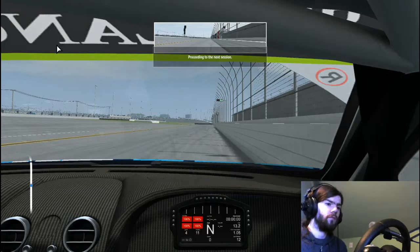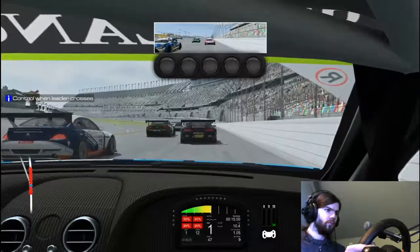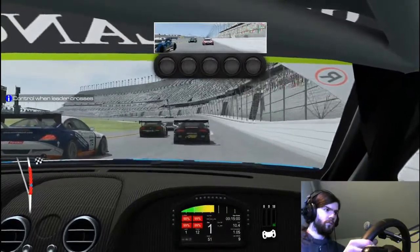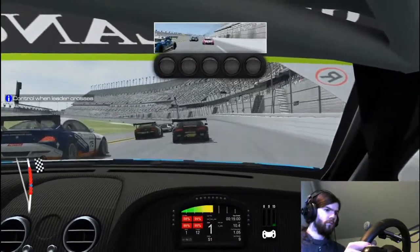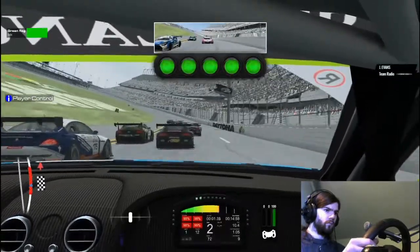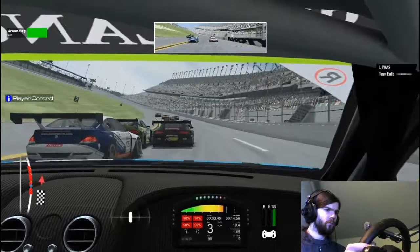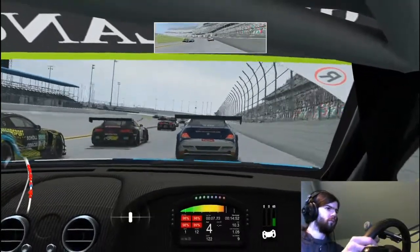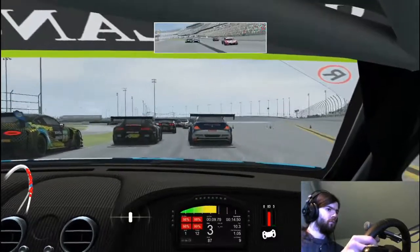So this was one of the short midweek races, following up to the weekend's 2.4 hour race, but this is only 15 minutes. And we've got a rolling start here at Daytona. The lights go green. That's 15 minutes. Now, we qualified in the midfield somewhere, sort of towards the back end of the midfield. But we'll see what we can do.